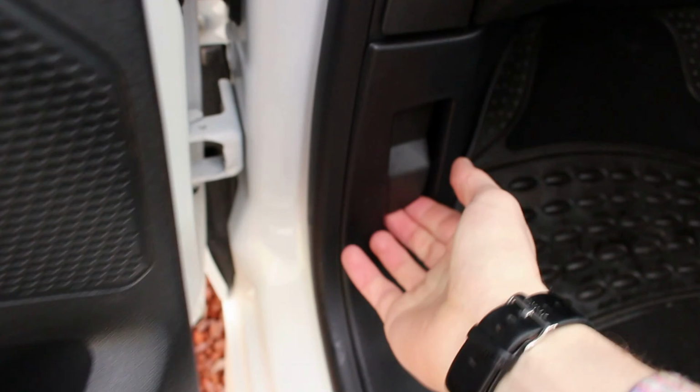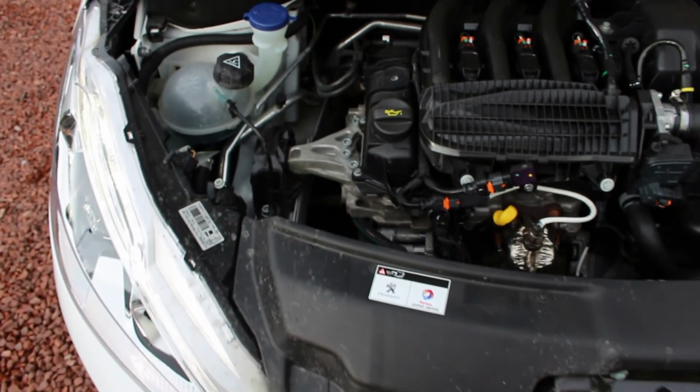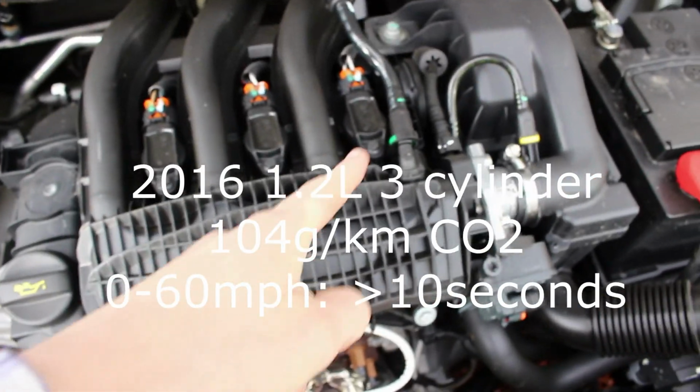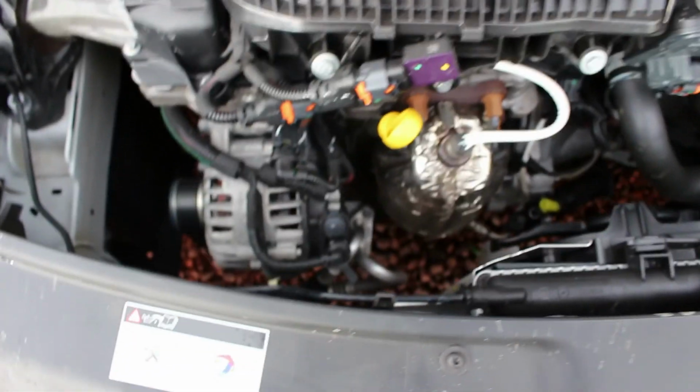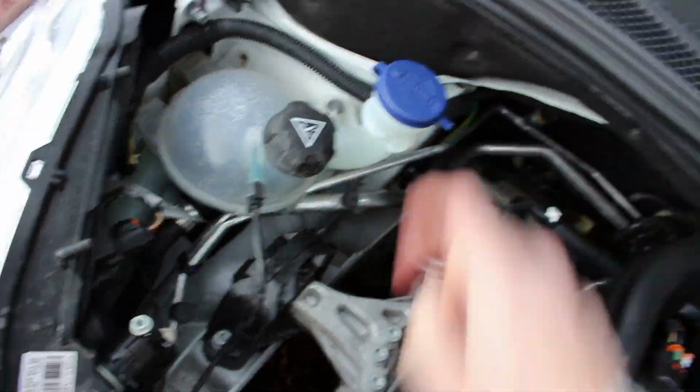To unlock the bonnet of the car, we pull this lever on the left hand side of the car there. So here we have the engine for the car. Got a 3-cylinder, 1, 2, 3, and you can see right through to the ground, the driveway underneath the engine itself there. Quite a simple small engine. Got your battery here on the right, expansion chamber and your washer fluid.